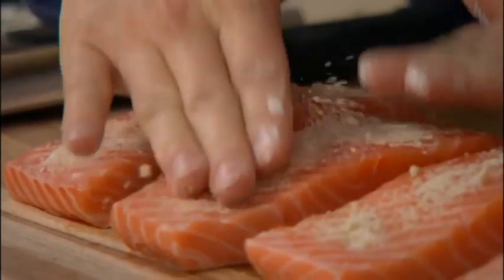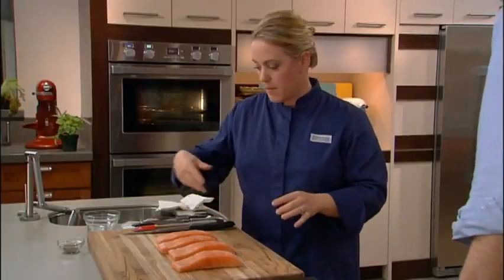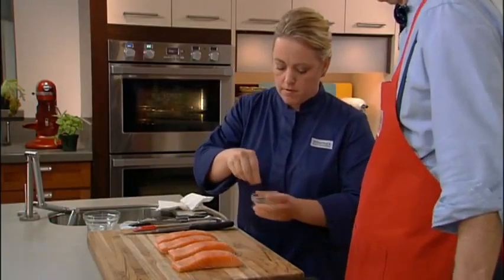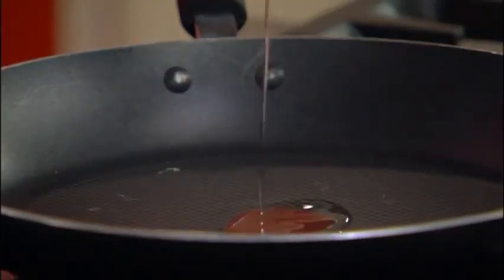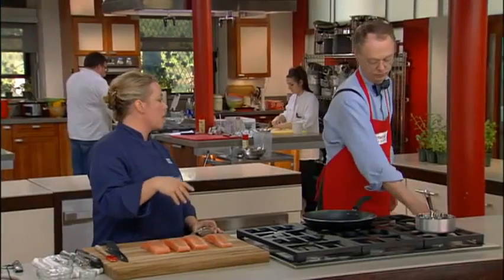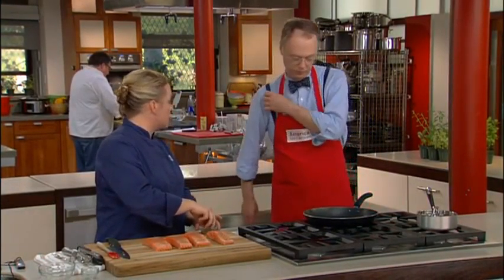All right, and you want to really work it into the surface of the fish. Now, of course, there's salt in that mixture, so we're going to season it with just a little bit of pepper. And if you could, please, we're going to heat up some oil in that skillet. We want that skillet to be smoking hot, which means the oil is smoking, and that's how you know the skillet's hot enough to really get a good sear on a piece of meat.